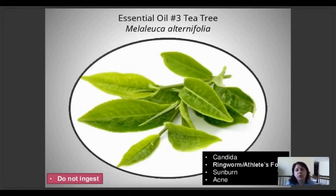The biggest safety issue with tea tree is that this should not be ingested under any circumstances. It should not be swallowed. I had a gentleman ask me if it should be used for dental work. There are some mouthwashes that have tea tree as one of the components in them. And my answer to that was, well, as long as you're not swallowing it, it's okay, but I wouldn't take the chance. There are other natural remedies that don't include tea tree that I think are a bit safer.